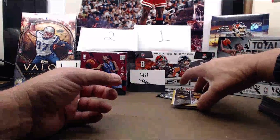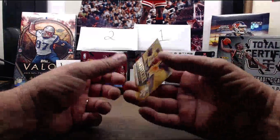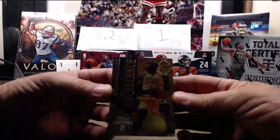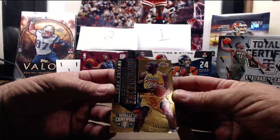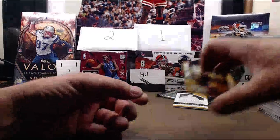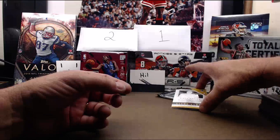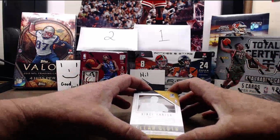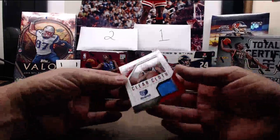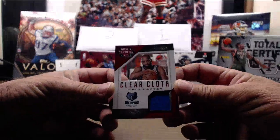We got a Kobe here for the Lakers, 225 of 299. Certified excellence. Kobe. And the hit is for the Grizzlies. Clear cloth, single color, 168 of 299. Vince Carter.